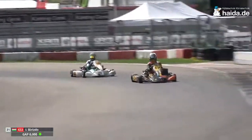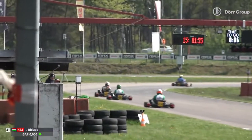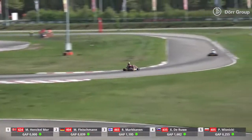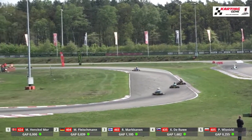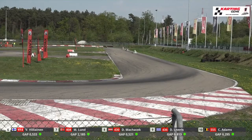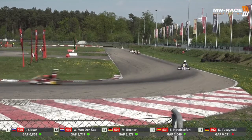when it's all said and done, Henkel Mortens, I think, might have done enough to stretch a lead and just keep it calm and consistent, and pumps in the fastest lap of the race with around 7 seconds to go on the timer. So lap 15 completed, so we're on to lap 16. So 17 laps will be our lap count at the end of this race, and the time differential in terms of space between Henkel Mortens and Fleischmann was just over 0.8 of a second.